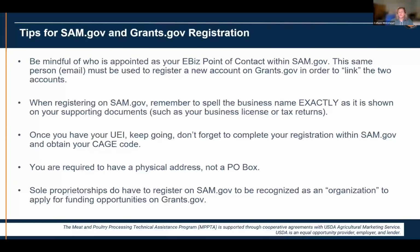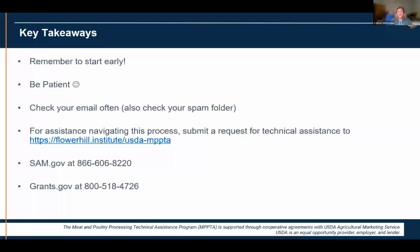So finally, I just want to give you some tips, key points to remember. Again, remember to start early. If you have not started this process, please start now, get it moving, get yourself in the system so that you can work out any kinks along the way. Also, be patient. You're working with a federal system, and often each of these steps may take 7 to 10 days. So you may take 7 to 10 days to get your UEI, and another 7 to 10 days to get your CAGE code. So remember to be patient as you're working through that process.